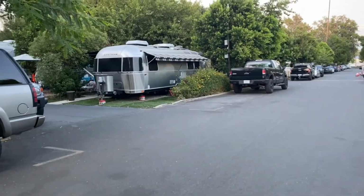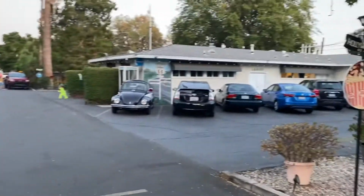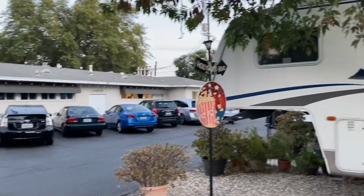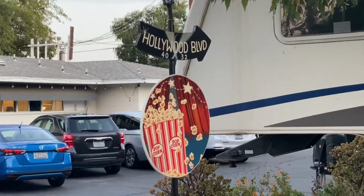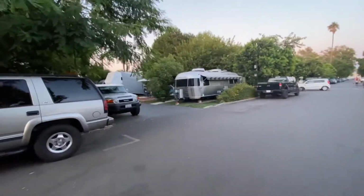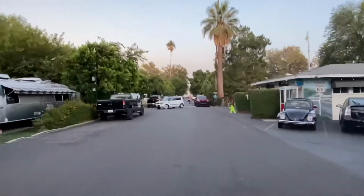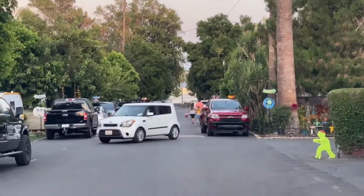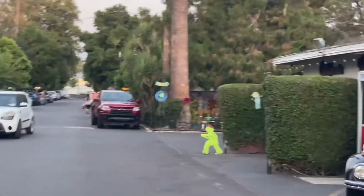As you can see, a lot of Airstreams parked back here. It's pretty cool. There's your showers and your bathrooms. All your streets are named. Look at that, Hollywood Boulevard. I'm parked on Oscar Lane. Get it? And then right back there towards the end of the park is the Van Nuys Airport. Very busy. All your rich folks and movie stars fly out of there.